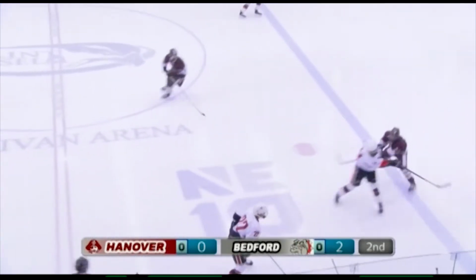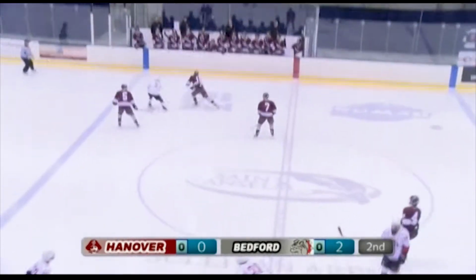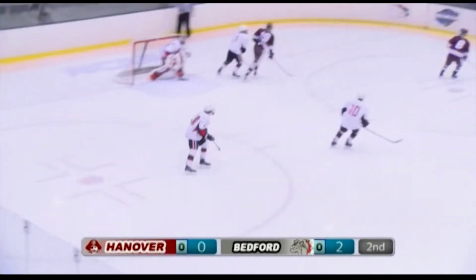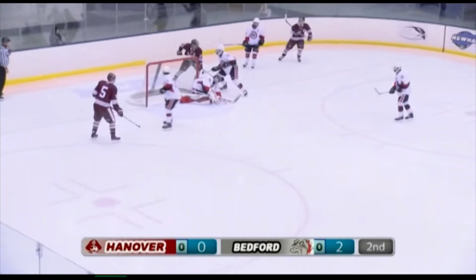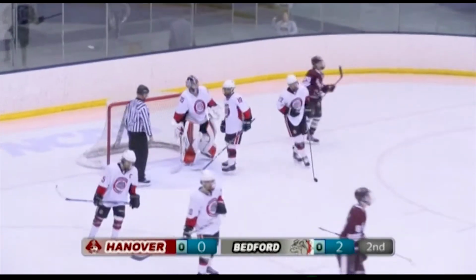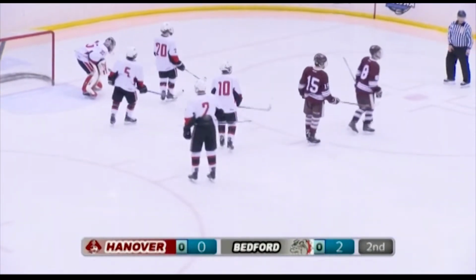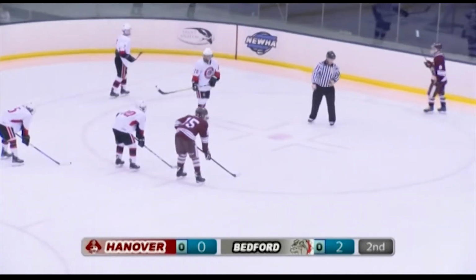Giroux out of the penalty box tries to hold it in. Finally San Clemente fires it in, and Hanover tries to send it back into the Bedford end, and they do. Now Auk behind the net tries to flip it up to Charlie Plotner. Centering pass and a save right there by Guimond. It was number 20 Williams getting a weak chip shot at Guimond that he was able to handle easily. So 2-0 Bedford in the lead, still killing off that major power play.